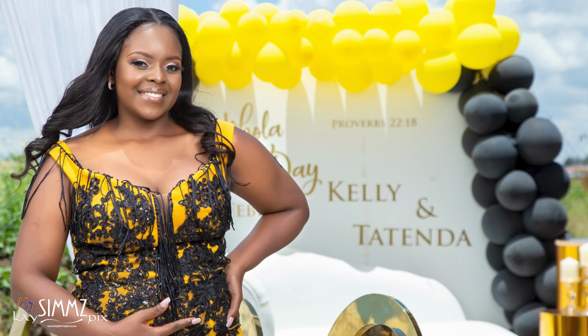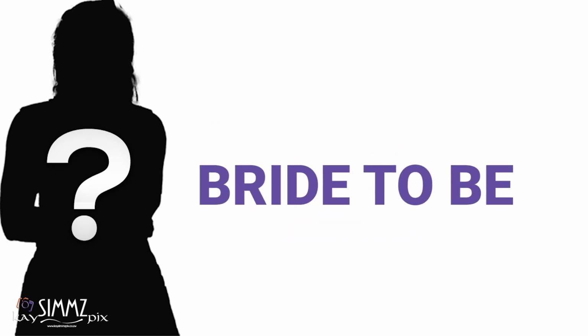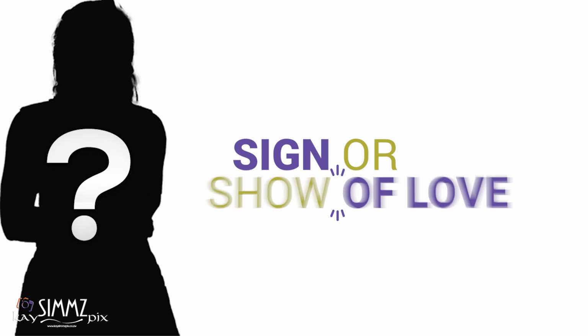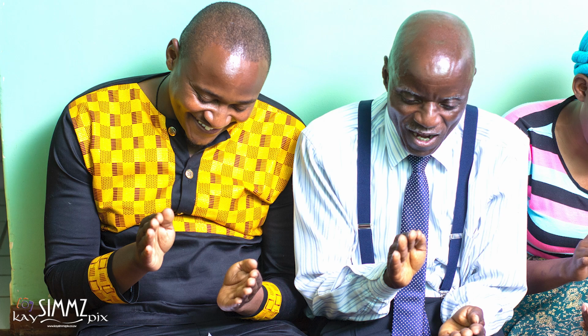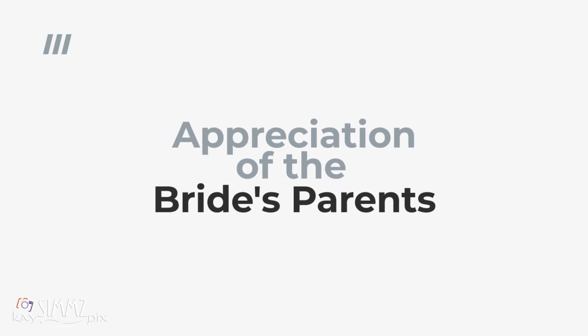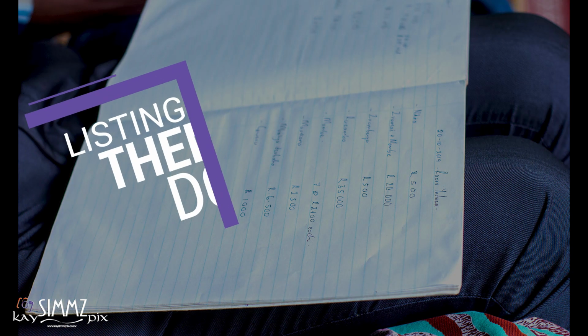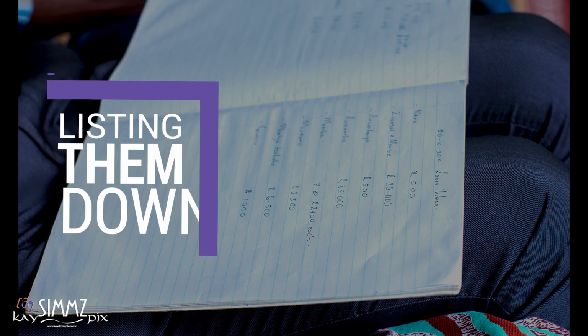A man marrying a woman from the Shona culture has to observe the Roora or Lobola. Roora is the customary token paid by the groom-to-be when he is about to marry his bride-to-be to his in-laws. This is a sign or show of love and affection. Paying the bride price or Roora is an acceptable way in the Zimbabwean culture for a groom to ask for a bride's hand in marriage. Also, this token is for the appreciation of the bride's parents for raising the bride-to-be and to unite the two different families. Bride price or Roora is split into categories, so I'll be listing them down as we go.